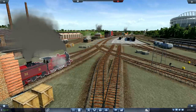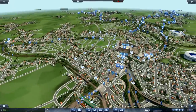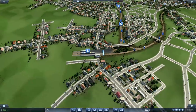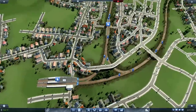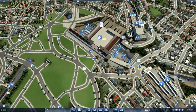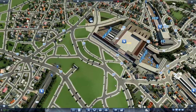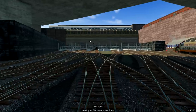So then, we have a brand new cross city line. We'll catch one of our other cross city trains coming in. Well, it's been a while since we've gone this way. Where is our nearest cross city train? You're miles away. I was hoping for a closer one. Do we have one? Is that cross city? Nope. Are you cross city? Yes, perfect timing.